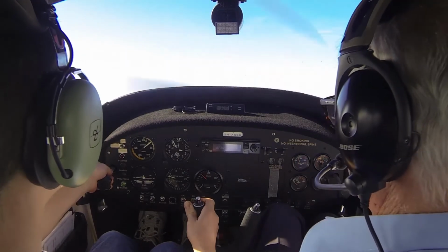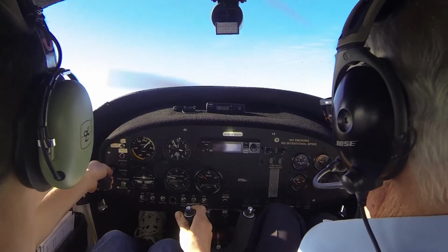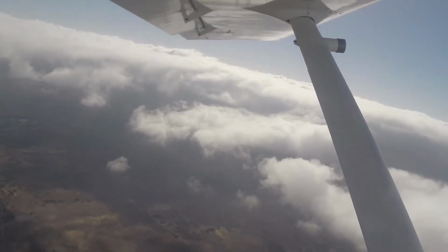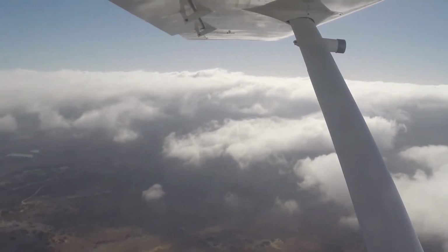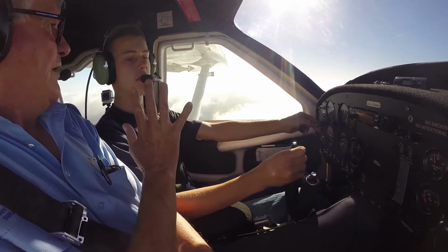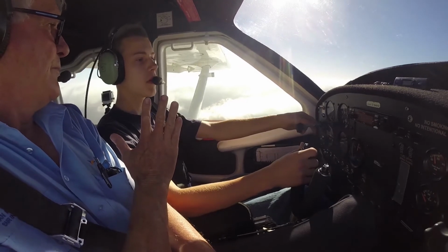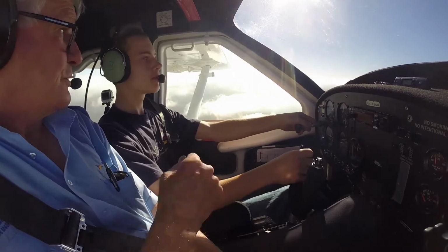Power back. Always power back. Wings level. Keep pulling. There it is there, fix it. That stall warning is 5 knots off the stall. It hasn't stalled, that warning is just telling you it's coming.